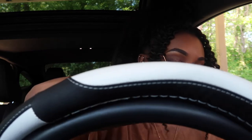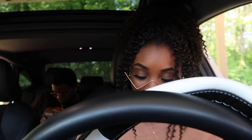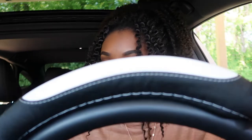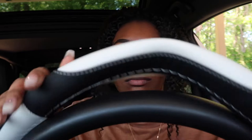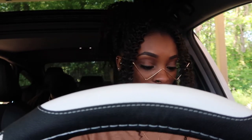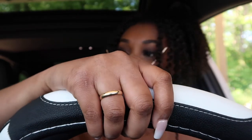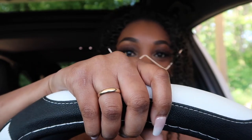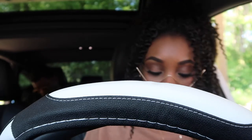How do people get steering wheel covers on a steering wheel? A lot of effort. I see. I got nails too. I can't do this. All right, come on, baby. Don't play with me today. I swear I'm not playing. It's so much background noise going on over here. Sorry about that. It's this apartment complex I'm at.